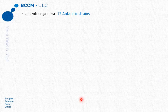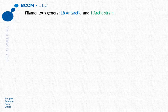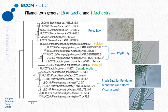Another cluster of filamentous genera is gathering 12 Antarctic strains. You see, for example, a big group of Shackletoniella antarctica, Timaviella, Pegethrix. Here, another group with 3 lineages from polar regions, with 18 Antarctic strains and 1 Arctic one. There is a group of Stenomitos, Plectolyngbya hodgsonii, that we are going to discuss in more detail, and Phormidesmis priestleyi, which has also some interesting features.